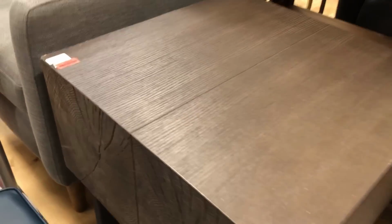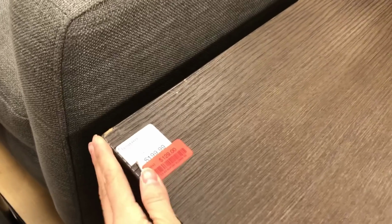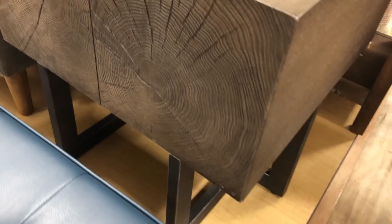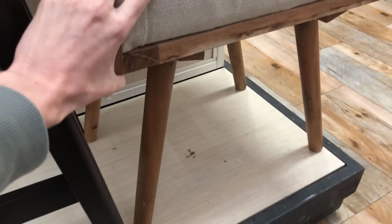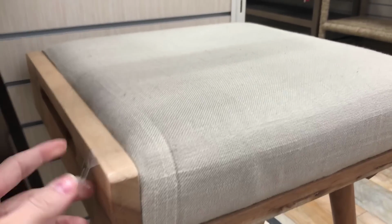This end table, if I needed an end table, I would pick this one up. They're asking $129, and I love that kind of wooded tree type texture. I believe it is a faux wood. It's not really real, but it is very pretty. This little bench was a cutie.